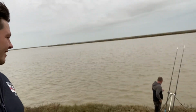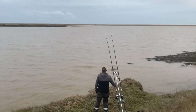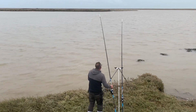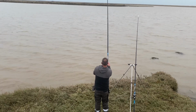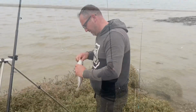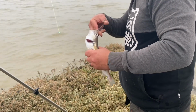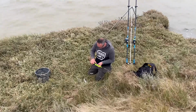Ricky's in. Got his first little whiting. Is that your first whiting? Yeah. Inside, so Ricky's having them for dinner.